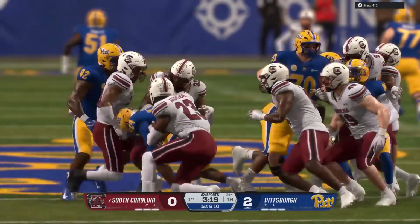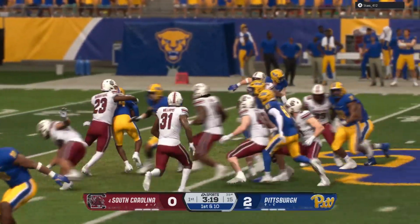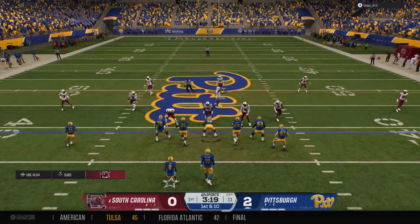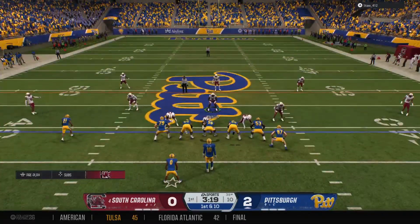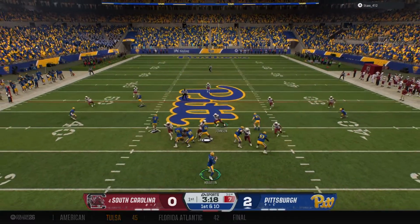I promise you, all week that will be shown in the defensive meeting rooms, and they will be laughing and pointing and making fun of the young man for going the wrong direction. They'll put the ball in play from just inside their own 40 at the 39.